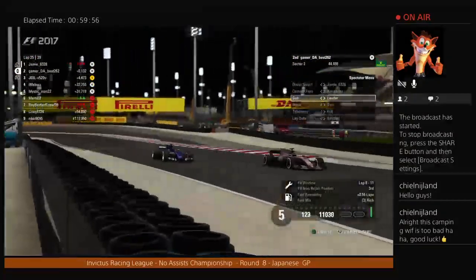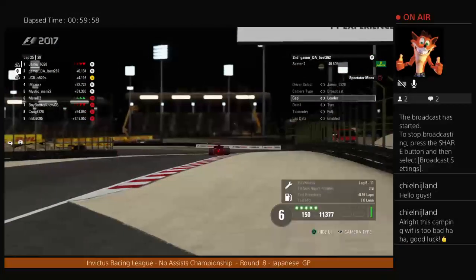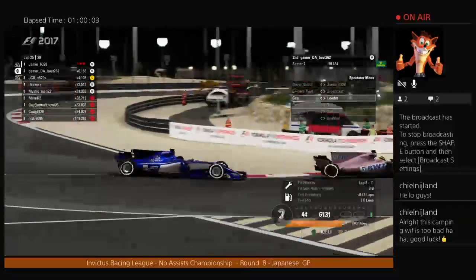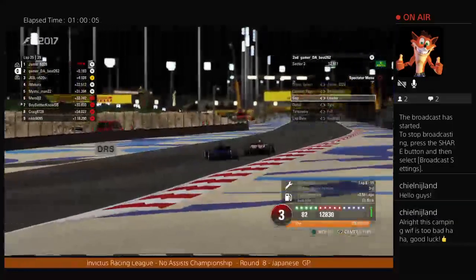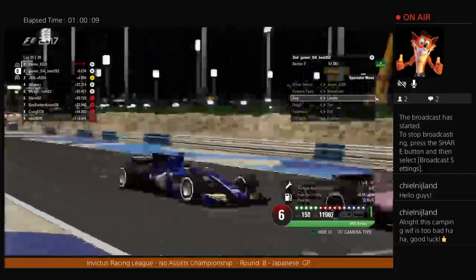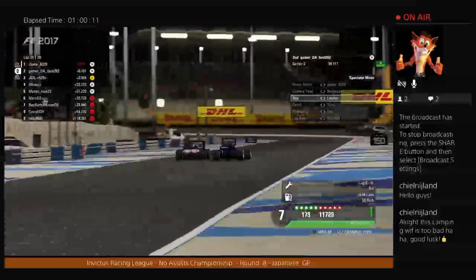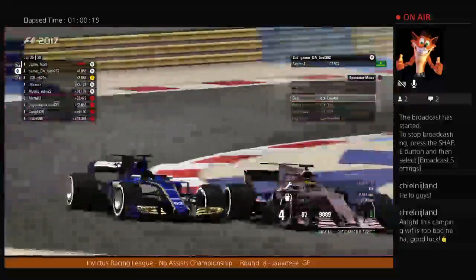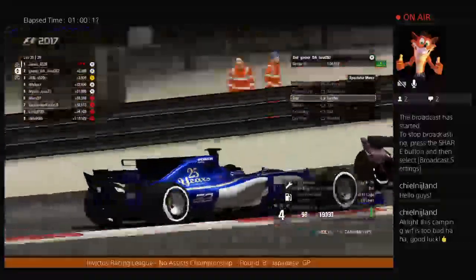And now on the outside line again, it's Jamie that's holding the inside line, holding the defensive line perfectly. Does Gamer look to dive down the inside? He doesn't. He stays up tight. He's going to look at DRS again. Gets well on the power, well early. The Sauber tucks right up behind the gearbox of the Force India once again. Jamie covering off the inside line. Gamer's going to have to go around the outside once again, as they were last lap.